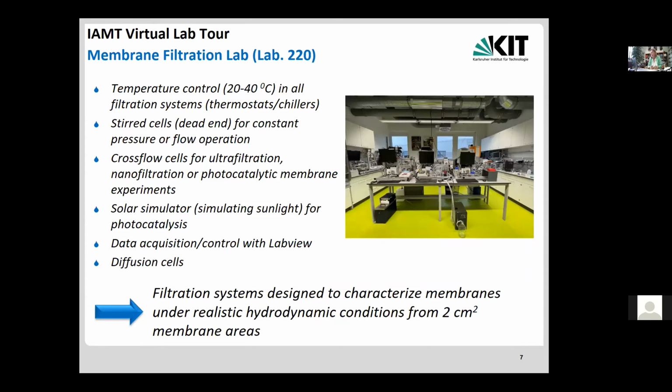Filtration lab, well, that's where it gets a bit closer to home, where we're excited. You see here there's computer screens, so every system has a LabVIEW, usually for data acquisition, sometimes for control. We can control the temperature in our systems between 20 and 40 degrees. In fact, it's not true. We can go lower, we can go to 10 degrees. We have stirred cells, as we have always had. We can use them at constant pressure or flow operation.